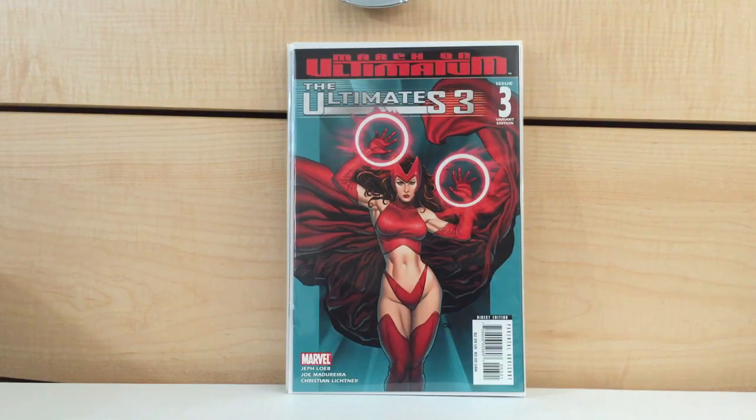Picked this up for $4. It typically goes for around 10 to 20 at this point. This one just kind of showed up on my radar, so I'm really happy to have found it. I think I just put this on my want list earlier this week, so I was happy to have found it. All right, here's another variant.